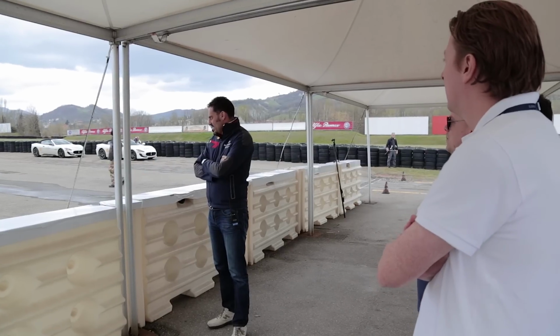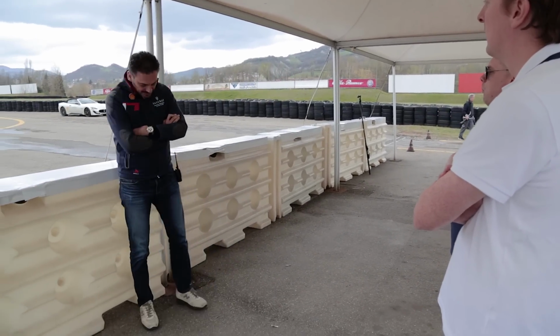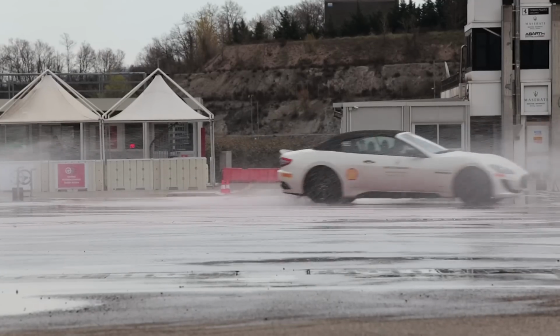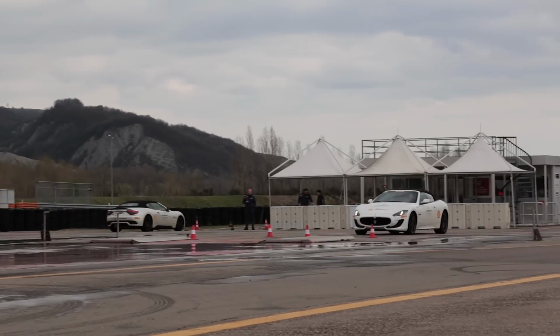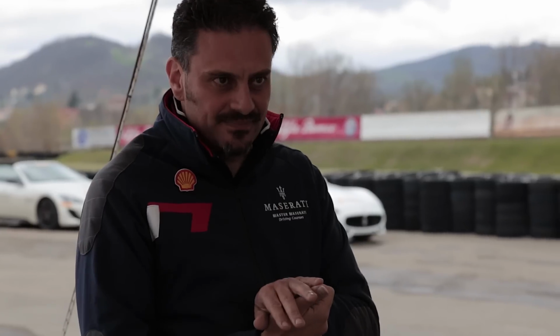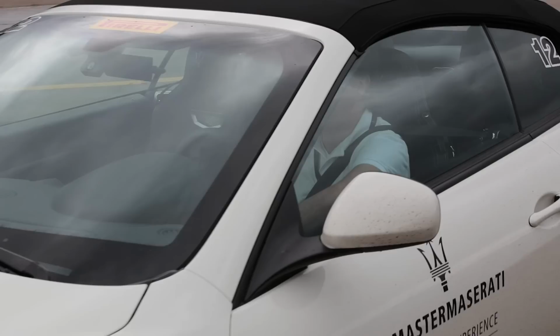In this exercise, our target is to learn how to control the car over a slippery surface. Over there, there is a plastic surface, like a platform which will move quickly from right to left. So once the car is passing over, it will be kicked from one side to the other. The platform will kick you randomly, so me and you, no one should know from which side the kick will come.